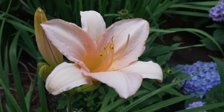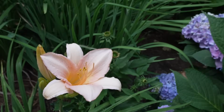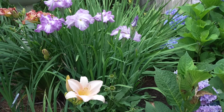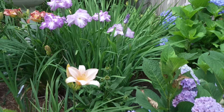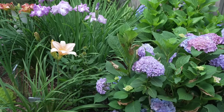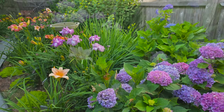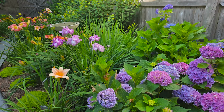And as we look up from that daylily, we see the Japanese iris that are in bloom. And this whole little area right in here is so beautiful right now. The combination of the hydrangea, the daylilies, the Japanese iris. I wish it could look that way all year round.